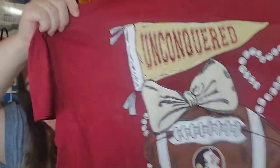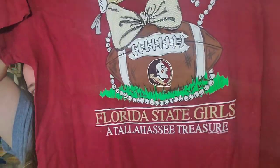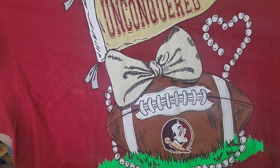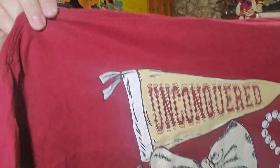And then this was in one of my sports lots. I used to get a lot of these. I haven't gotten any in a while. This is an FSU women's shirt. It is a size large with the bow on the back there. And this one sold for $9 plus shipping. The buyer paid $14.30 all in.